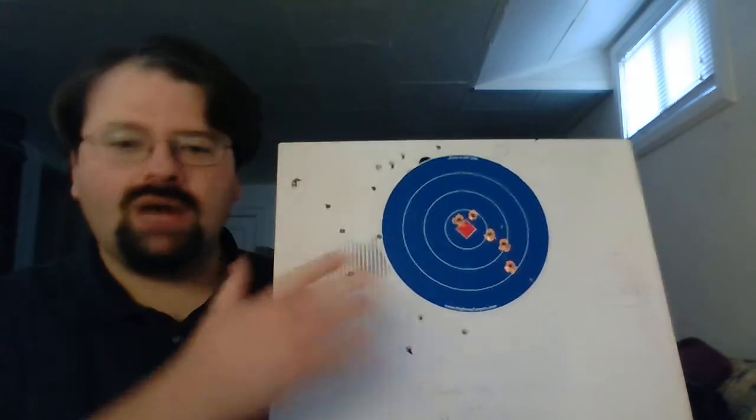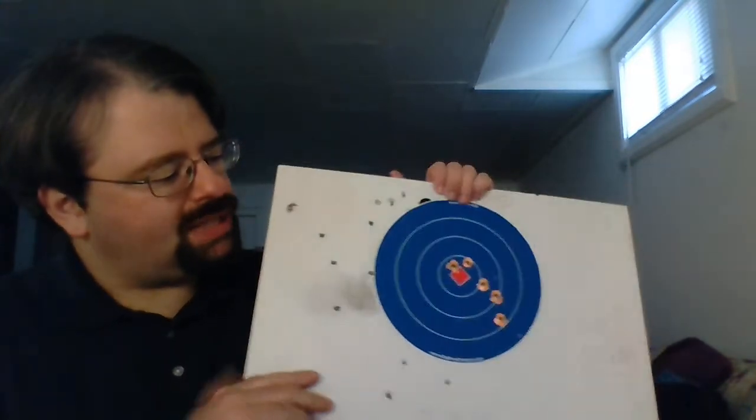So this isn't cherry picking the best one or the worst one. This is just get it zeroed, put 5 shots on the target, see where they land, and this is what I wound up with. I'm pretty sure that everybody out there is going to be able to achieve better results than this, and that is actually an encouraging thing to me. Like I said, I'm very sure that this is not representative of what the gun is capable of, because you see that this is very much a strung out group here.